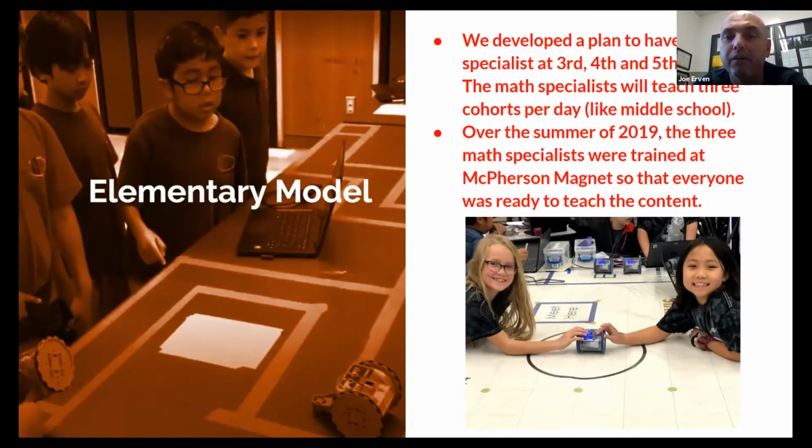So the elementary model, we developed a plan to have math specialists at 3rd, 4th, and 5th grades. The math specialists will teach 3 cohorts per day, kind of similar to a middle school model. So basically our students, this year they've been rotating between a math specialist, an English specialist, and a history science specialist. Over the summer of 2019, the 3 math specialists were trained at McPherson Magnet so that everyone was ready to teach the content.